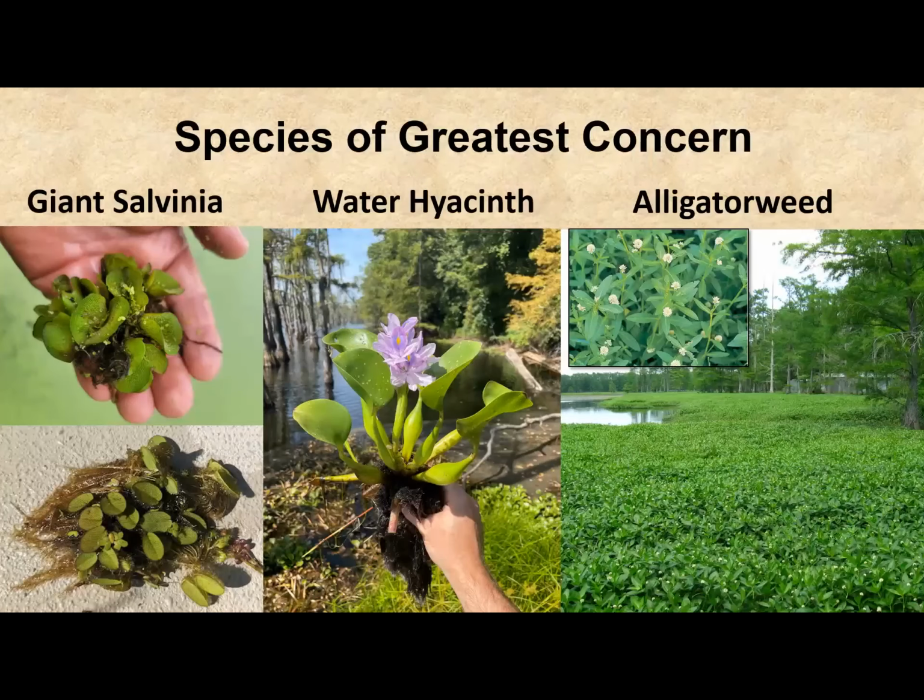But I wanted to highlight the top 3 species of greatest concern, or the species that have the greatest potential to cause harm or have caused the most problems in our state to date. These include giant salvinia, water hyacinth, and alligator weed. Giant salvinia is a floating aquatic fern.